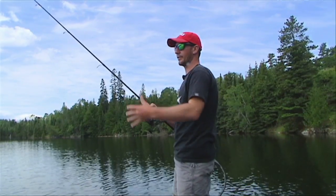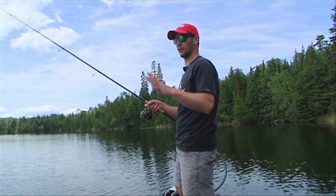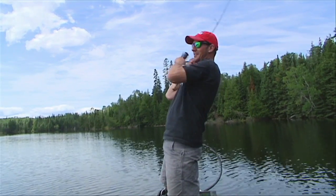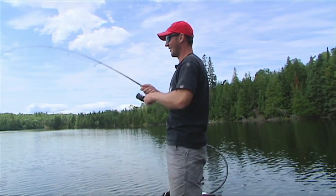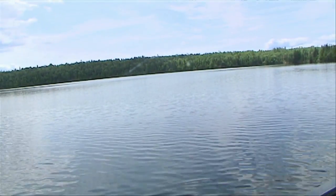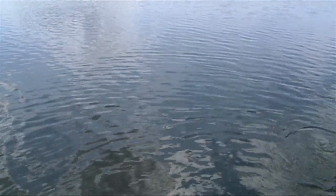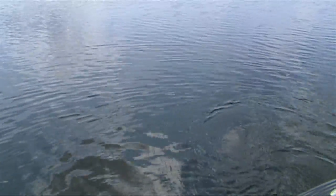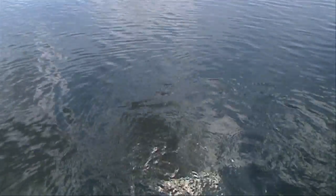Using braided line, certainly gonna help you feel those bites. Some of them are really hard, almost like getting punched in the arm, and some of them are just kind of there and you don't really feel it. But with that braid, you get such a solid hook set, and you're also able to really move that bait pretty good too. If you're using just mono, it's hard to really create that snap jigging effect that's triggering those fish to bite.